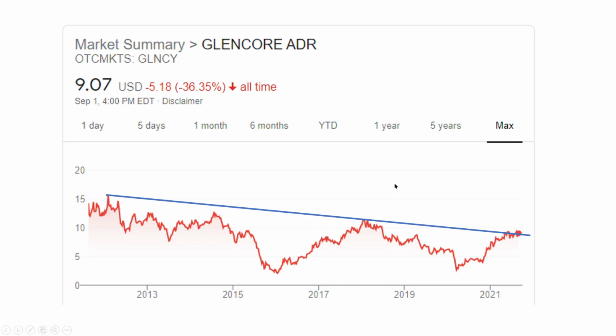Glencore, from a big long-term perspective, look where we're at. I mean, guys, I'm handing you underhand softball pitches here if you want to make money. Because if we break this right here, which we will, higher low, higher low, higher lows, it's all jamming up against its downtrend line. This is ready to break to the upside, and it's going to be a big move.